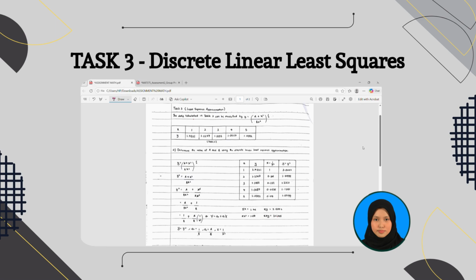Assalamualaikum. My name is Nazratul Husna, and in this video I will present my solution for task 3, least squares approximation. In question A, it says to determine the value of A and B using the discrete linear least squares approximation. First of all, use this equation and then solve them to get them in a linear form, like this. And then label the new values for y, A0, A1, and also x.